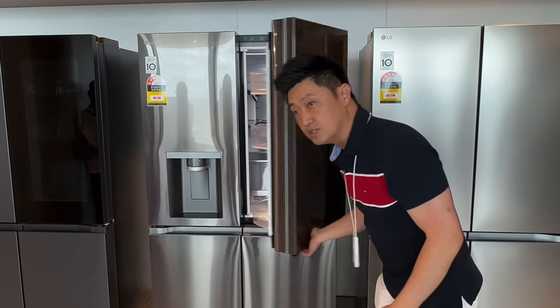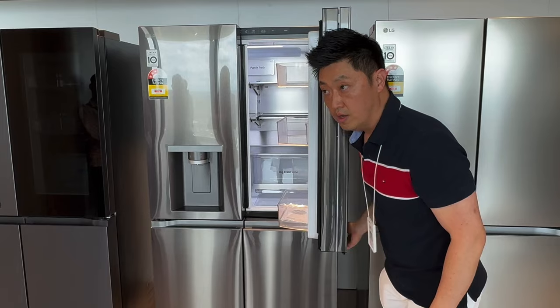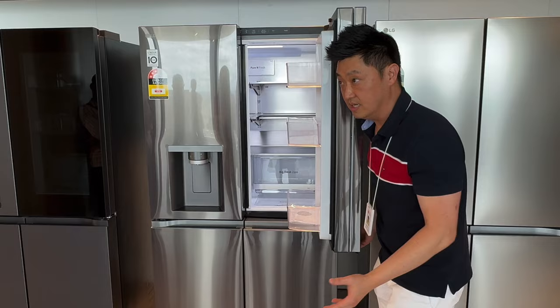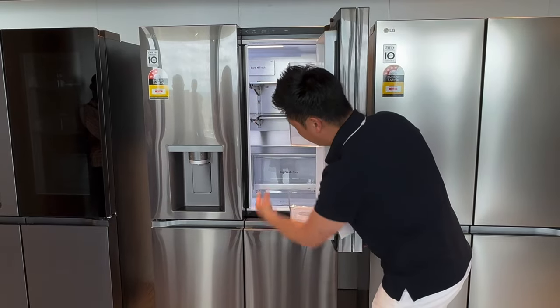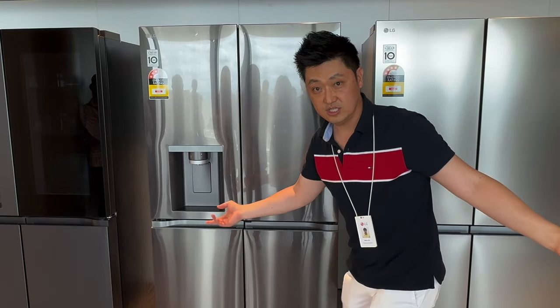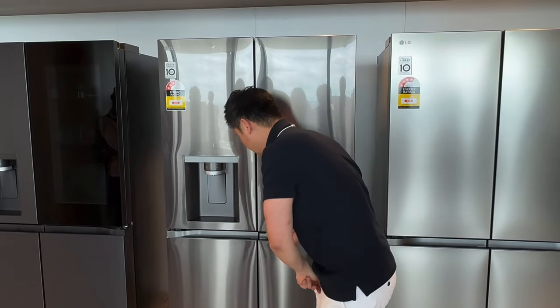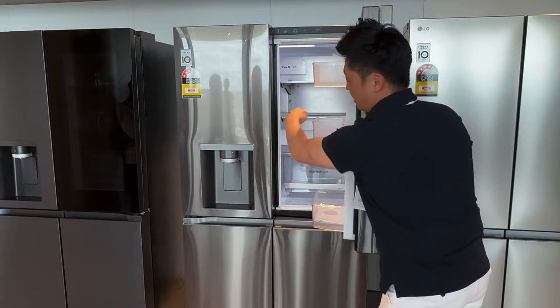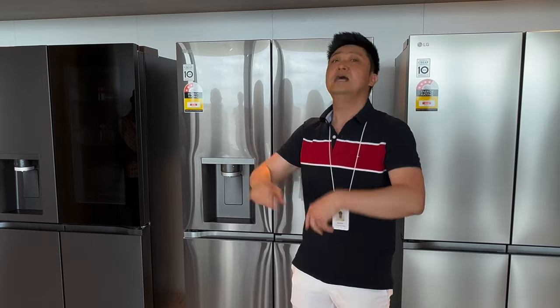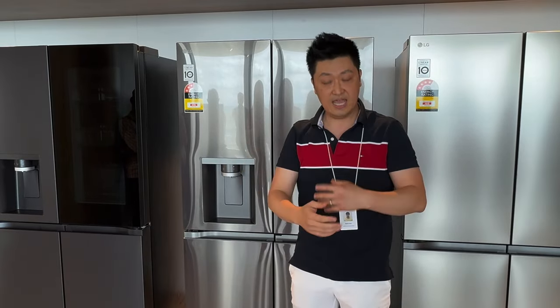What happens every time I open this door? Cold air is going to drop. Why? Because it's heavier, right? The law of gravity comes out. So when cold air comes out, what goes in? Hot air, right? Because of Newton's law of action and reaction. I'm Asian, so I like Newton, right? What's happening to the temperature inside there? Temperature goes up. Sensors start kicking in, and it says, I need to turn on my compressor. It starts running more, using more energy, with wear and tear. Your food in the meantime is starting to go off much faster, right?